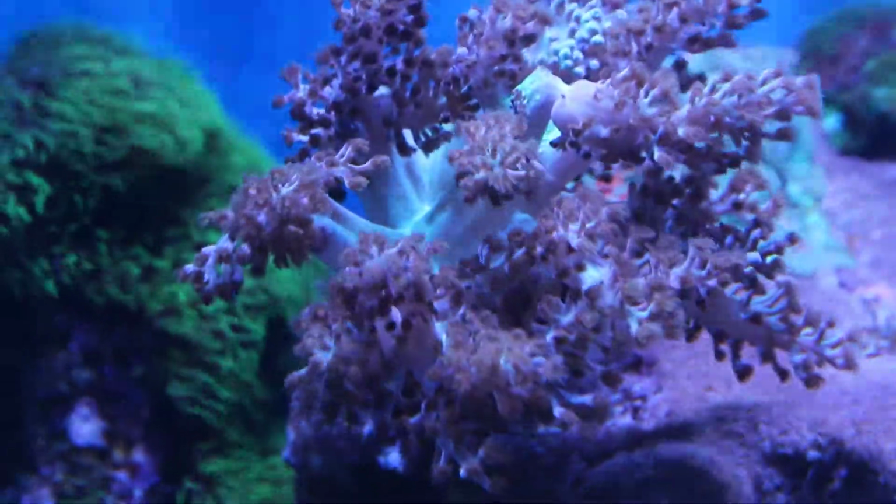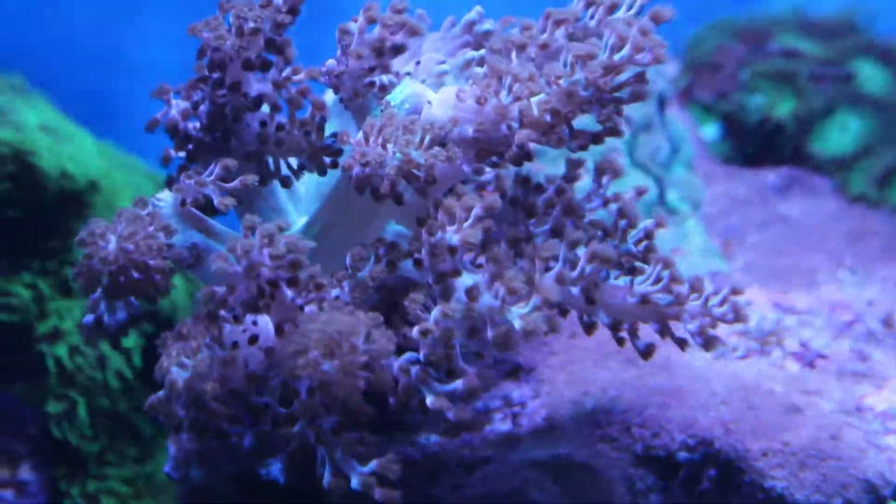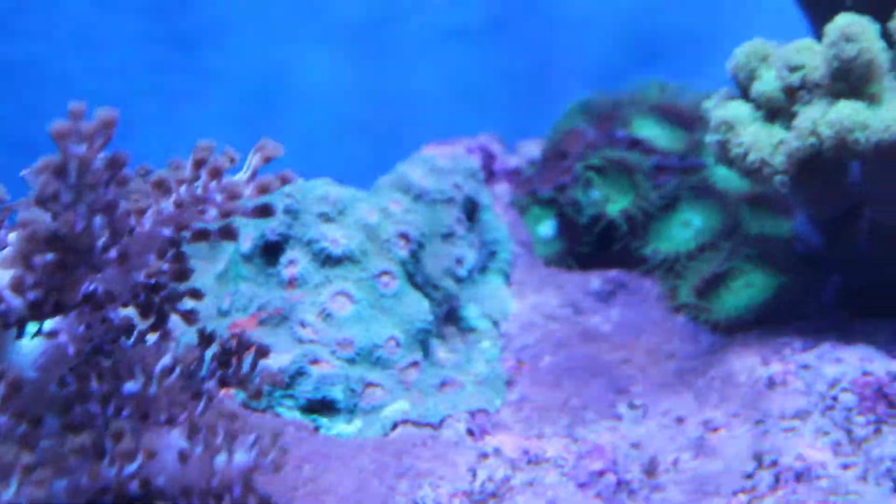This leather has a nice blue base. I believe it's a cold coral. It doesn't get much bigger than it is now though. All the little pieces you've seen throughout the tank spontaneously frag off this colony.